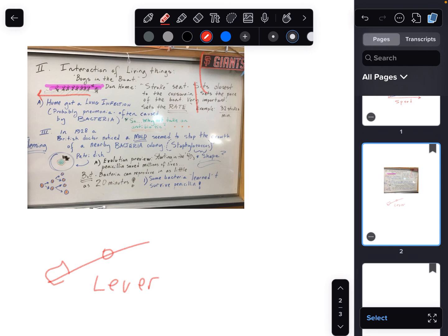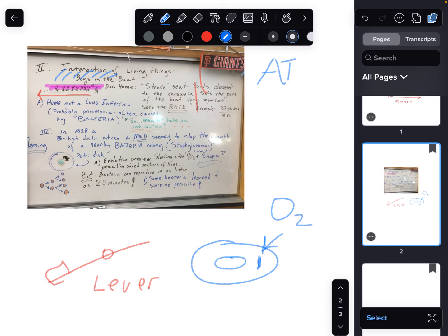Also, when we're looking at cells, we know that we are eukaryotic cells. We have an organelle called mitochondria. That's the powerhouse of the cell, and each of these rowers is having to use oxygen to go through glycolysis to turn sugar into energy. And the molecule that does that, hopefully you guys remember, is good old ATP. We've been learning about that all week, adenosine triphosphate. It's sort of like the energy currency of a cell.